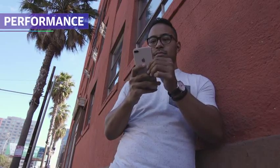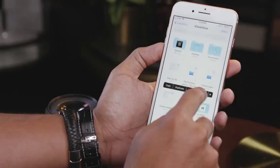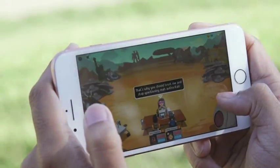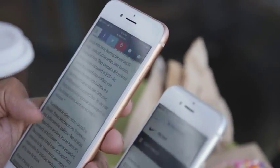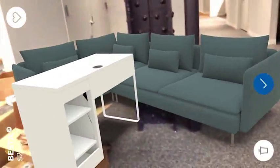A lot of these new photo features are made possible by Apple's new hexa-core A11 Bionic chipset, and man, this thing is a powerhouse. At any given time, the 8 and 8 Plus are mixing and matching its performance and efficiency cores, which results in pretty effortless power no matter what you're doing. The 8 Plus seems better equipped to handle intense tasks though, because it packs 3 GB of RAM compared to the normal 2 GB. All that extra horsepower came in really handy when testing some pre-release augmented reality apps.